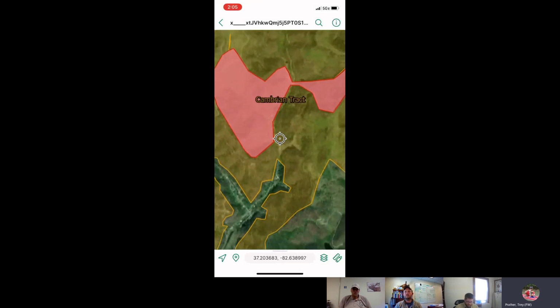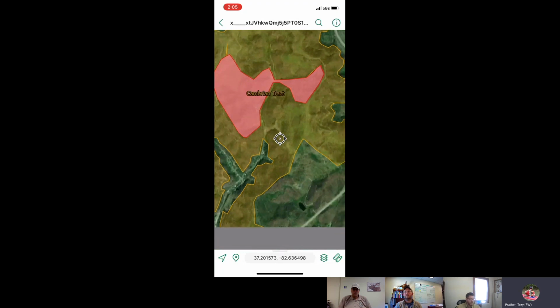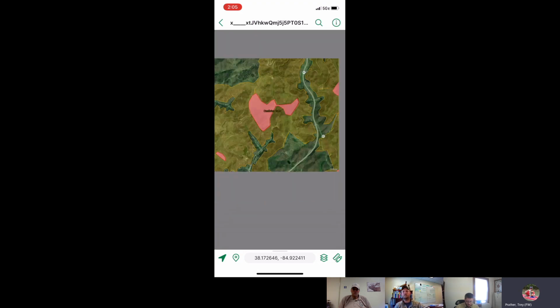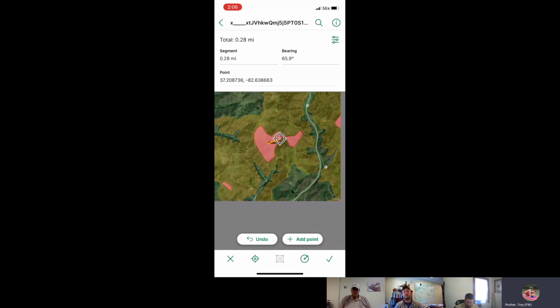So I can take this in the field, and as long as I have GPS enabled on my phone, this will track where I'm at in the field by hitting this. So I'm not on the map, so it's not going to show me. But you can go in here, you can use this tool, you can draw and measure. You can add waypoints if you want.